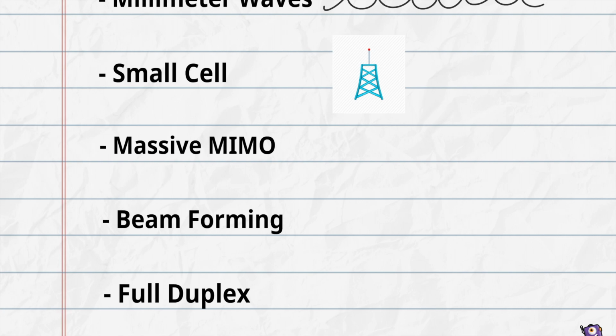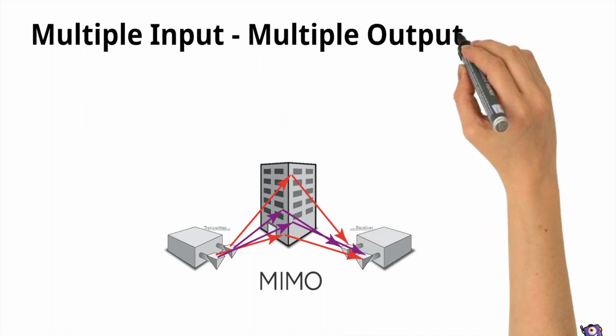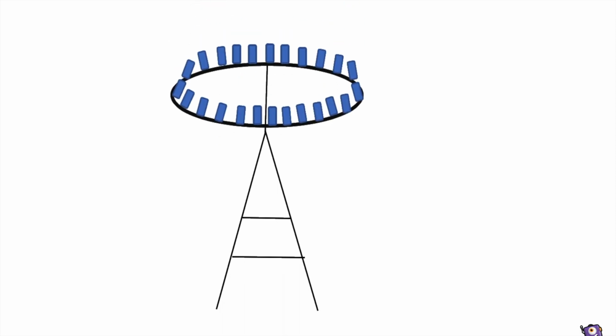The third technology is massive MIMO. MIMO stands for multiple input, multiple output. It allows more signals to be transmitted. This is implemented by installing more antennas as an array in a small cell. Today, 4G base stations have about a dozen ports for antennas that handle all cellular traffic. But massive MIMO can support about 100 ports and thus increase the network capacity.